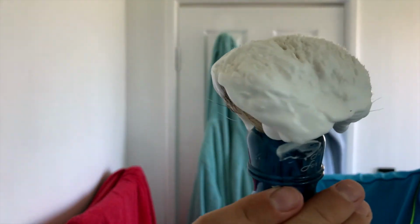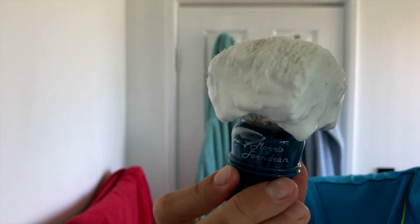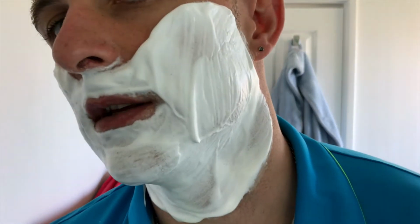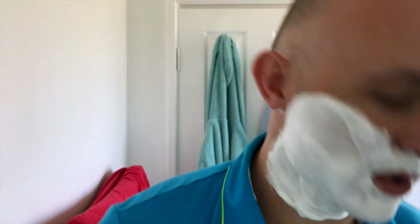Brush is absolutely cute. You can see the shine on the side of that there, the gloss. Stunning lather, and as you can see, they don't get much better than that. I'm just going to paint a little bit more on there.